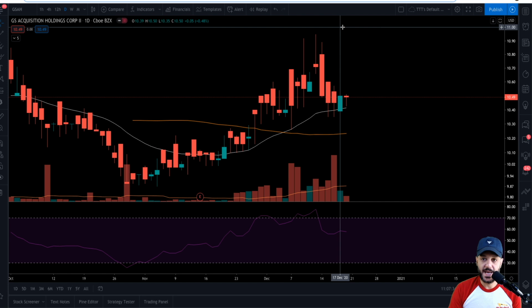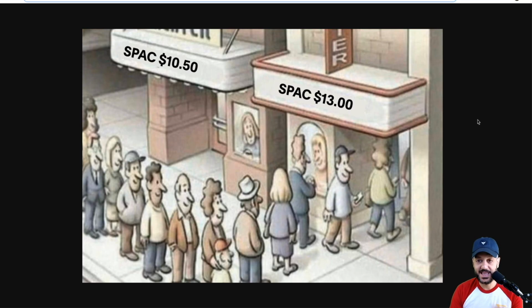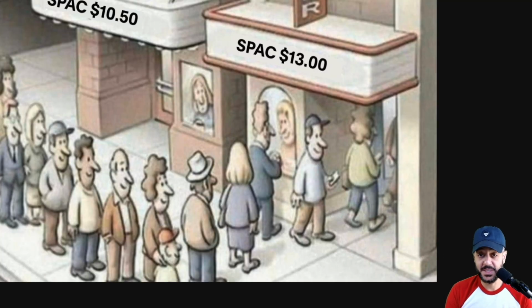It's so funny how these SPACs look unattractive around the default pricing, but the minute that these SPACs go to 13 or 14 bucks, they become on everybody's radar. There's this hilarious meme off of, I think I got this from Wall Street Bets, but it shows the entry door of the SPAC at 10.50 being empty, and then once a SPAC is $13, there's a line out the door. This is freaking hilarious, but also true, which makes it funny. Golden rule in life, you can be mean if you're funny.